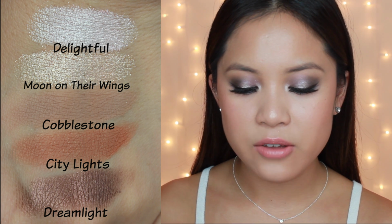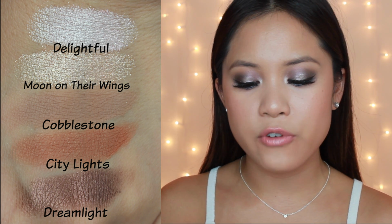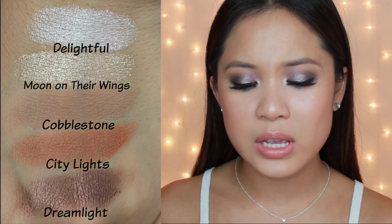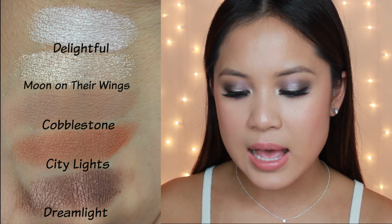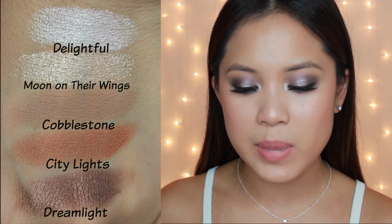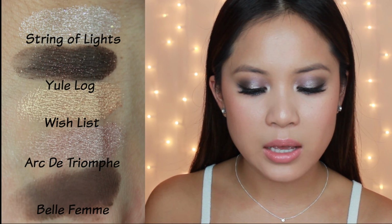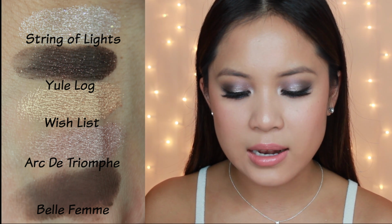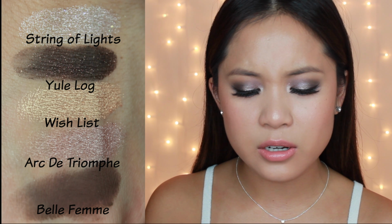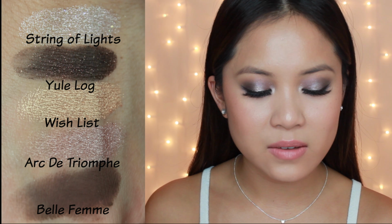City Lights is a clay orangey brown, which is beautiful for the fall and the winter time, just in your crease or as a one shadow eye look. Dreamlight is a taupey plum, really great pigmentation, super pretty. String of Lights is really disappointing. It's an icy blue with periwinkle and a teal glitter effect in it. Really flaky, not pigmented at all, kind of disappointing.